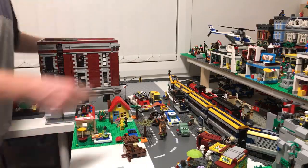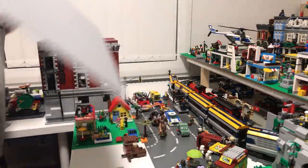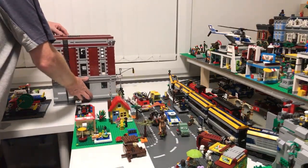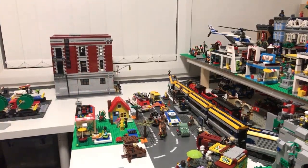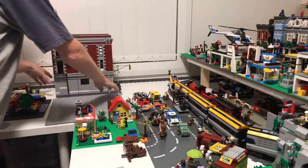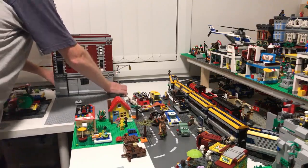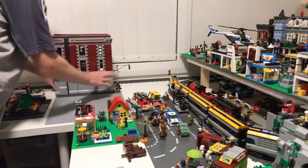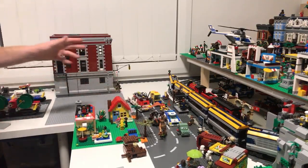I rearranged this earlier on so I can actually run road plates all the way up to the train tracks now without an issue. So what I would probably do is move this to actually be up against the train tracks like that, so I've still got like a whole area I can build in here. Should be almost perfectly that plate. No! Got to move it ever so slightly. But that's how that's going to work.